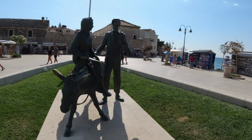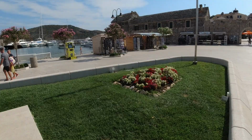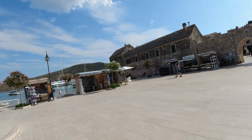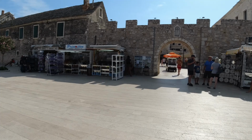And so I'm guessing that this statue refers to a donkey race that happens here every year, sometime in the summer. That would be a cool cultural event to witness. And so I guess there's actually no bridge. I assume that this is where the bridge would have been and just been filled in, connecting the point here to the mainland. So which way to go? Left, right, or center? Let's walk around the edge and then come back through.